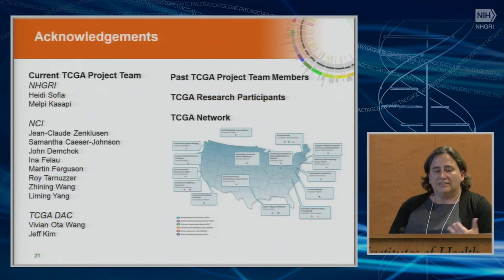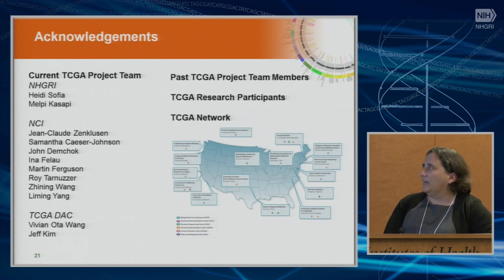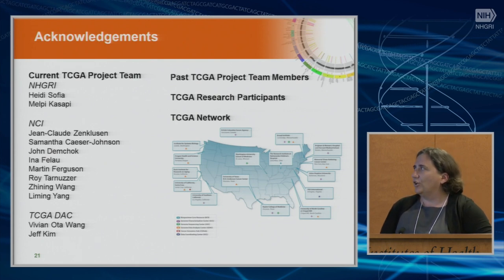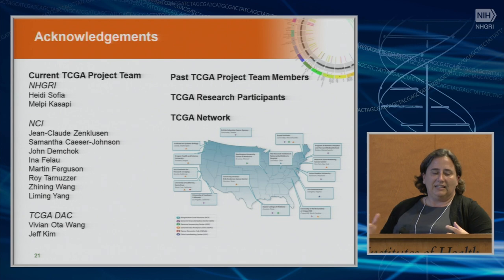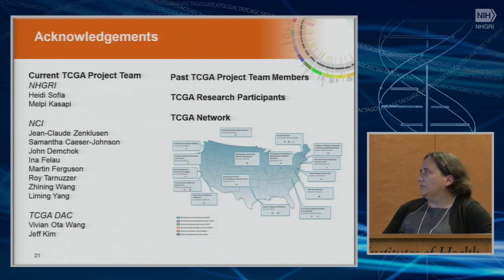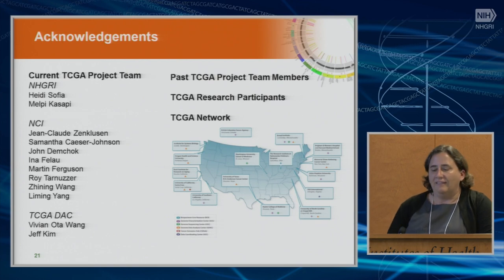And on that note, I'll end on my acknowledgement slide. I already mentioned Heidi and Melpi, who are the current TCGA project team members with me. Among past TCGA project team members, I certainly would be remiss if I didn't call out Brad Ozenberger, who was the NHGRI lead. And on the NCI side, currently Jean-Claude Zenklusen and his team, and the TCGA DAC, Vivian Ota Wang and Jeff, who manage those almost 3,000 data access requests that I mentioned. So thank you.